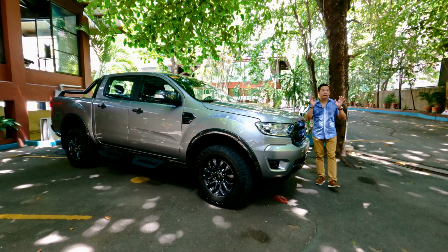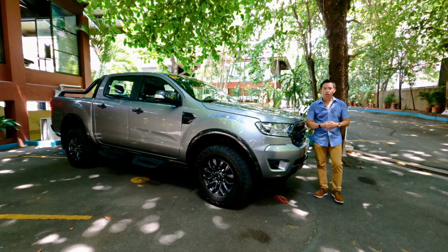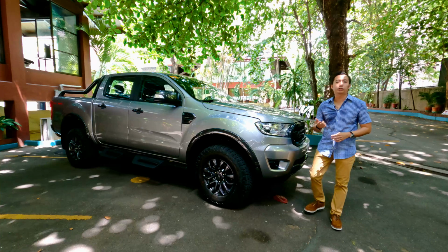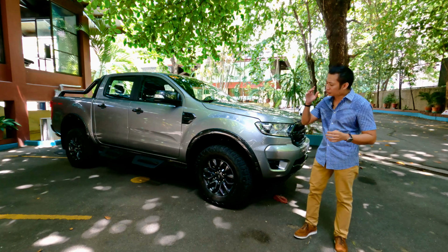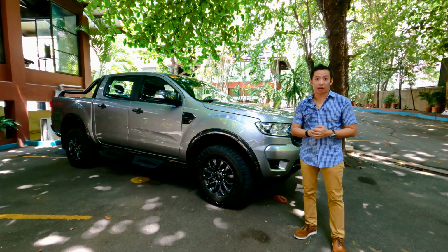So does the Ranger FX4 Max make better sense than the Ford Ranger Raptor? Well, it does have a lot going for it, from the higher towing and payload capacities to its smaller footprint, making it easier to drive in civilized roads. Not to mention the fact, guys, that the price is much lower than the Ford Ranger Raptor.